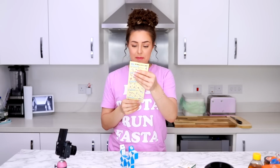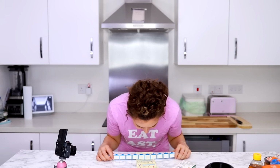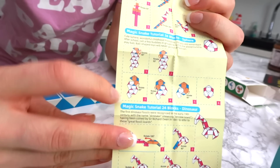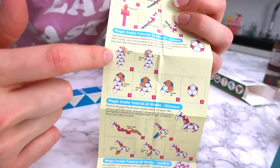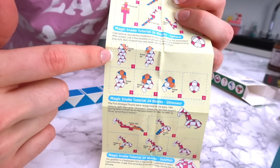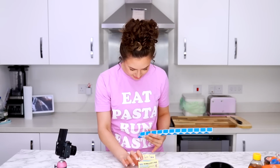You can make a cobra, penguin, sphere. Oh my gosh, I definitely want to make a sphere. I don't know what it's asking me to do. Do you know what this is telling me to do? This initial picture, I thought they were going to show me how to get into this, not just be like, here's your starting point. What kind of starting point is that? I really want to make a sphere.